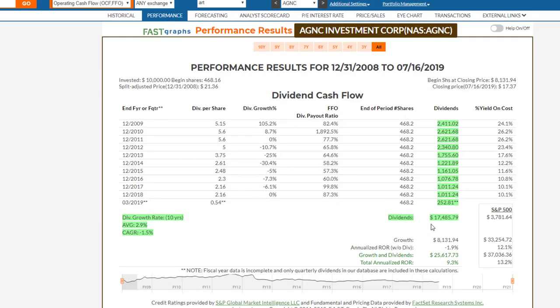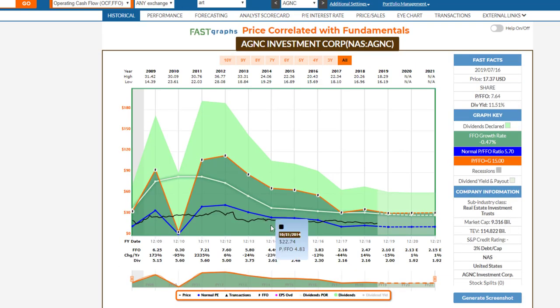First of all, I want you to notice it did generate powerful income. A $10,000 investment on December 31st, 2008 would have generated over $17,000 in cumulative dividend income, again versus $3,700 in the S&P. But your $10,000 investment would have actually shrunk. Your capital would have shrunk to $8,000. That's almost a 2% annualized loss. And then you add in the dividends and what's left over, and you do get a 9% rate of return, but it does underperform the S&P 500.